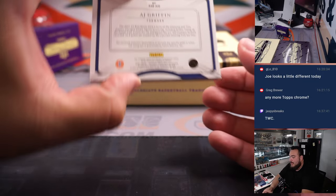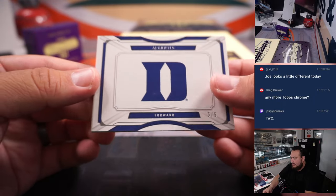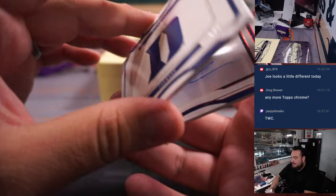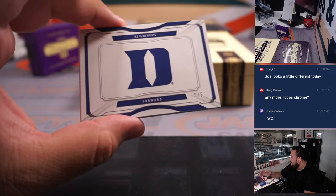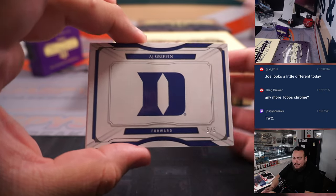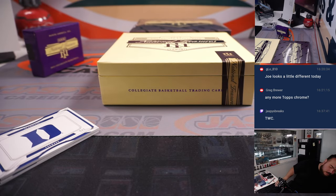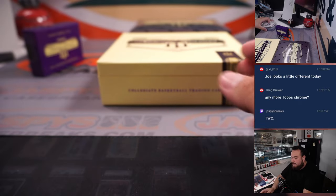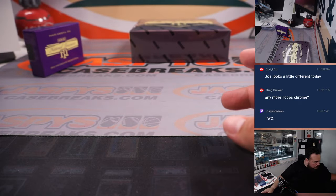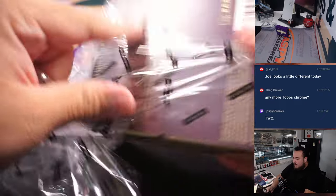And then we have a AJ Griffin 5/5 booklet. Alan Murdoch with spot 5. Nice. Look at that Nike swoosh. There's the auto. Very nice, buddy. Nice one. So spot 5 right there going to Alan Murdoch. Let me get a little slider box right here for you. No problem, Alan. Thanks for getting in, man.